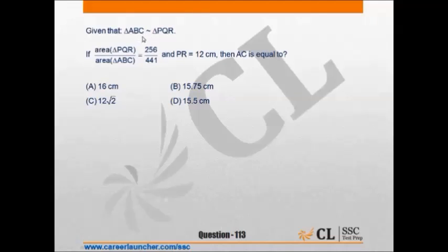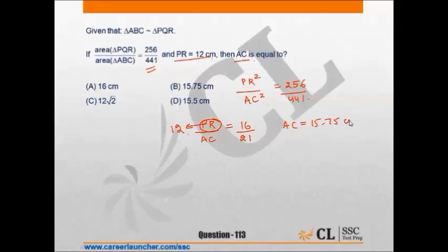Given that triangle ABC is similar to triangle PQR, if area of triangle PQR upon area of triangle ABC is equal to 256 upon 441 and PR is equal to 12 centimeters, then AC is equal to. As we all know, if two triangles are similar, then the ratio of their areas is equal to the ratio of the squares of their corresponding sides. Therefore, PR squared upon AC squared is equal to 256 upon 441. Through this, we get PR upon AC is equal to 16 upon 21. Now, PR is given as 12 centimeters. Using this, we get AC is equal to 15.75 centimeters. Hence, the answer to this question is option D.